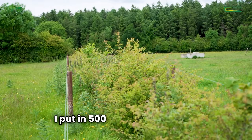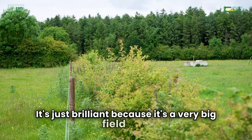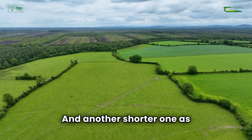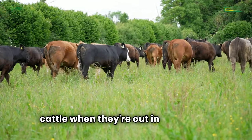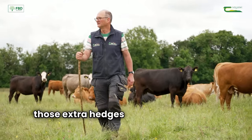I put in 500 meters of hedging. It's just brilliant because it's a very big field, and it was just run straight up the middle of it, and another shorter one as well, just dividing some fields. They're giving extra shelter for cattle when they go out early, shelter for cattle when they're out in the winter, but also from a biodiversity point of view, those extra hedges are really making a difference.